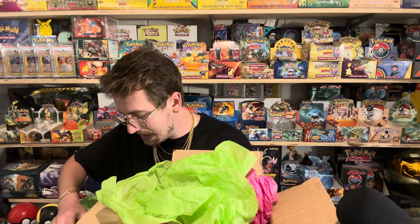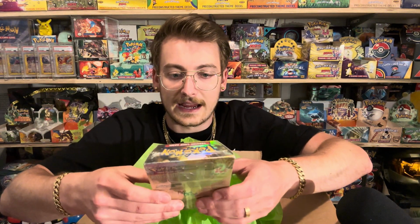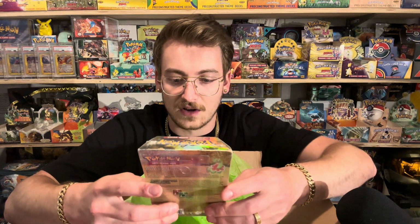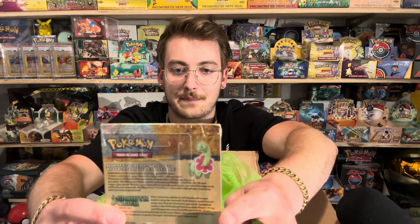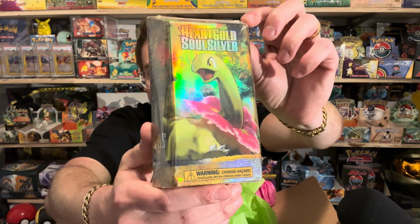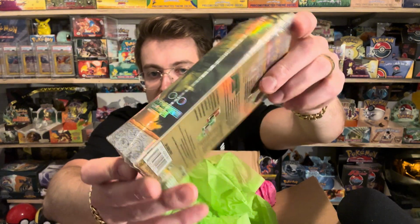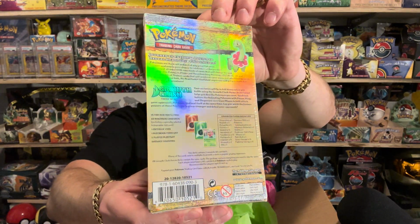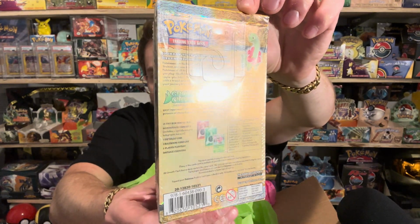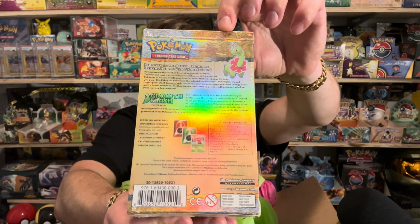Okay, we have a duplicate Meganium-based deck, and man, both of these are minty, so whichever one I decide to sell, someone's going to be really, really happy with it. We'll take a look at this one. Yeah, this one's super clean. No tears, no rips, no nothing. The seal's in really, really good shape. Back, the hang tag's in good shape. Everything is intact, and it almost looks like it has no dings or anything. Honestly, they're both in really, really good shape.